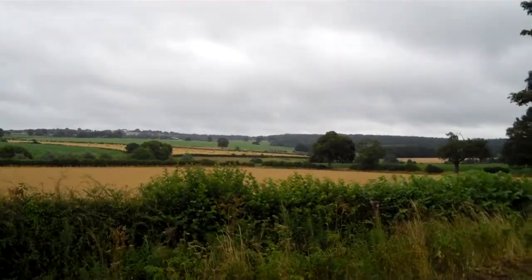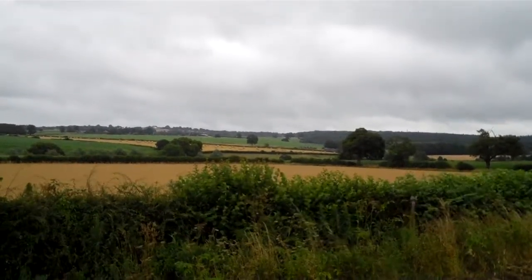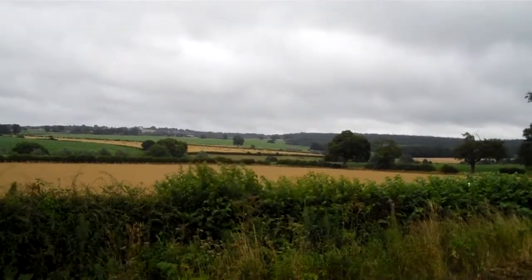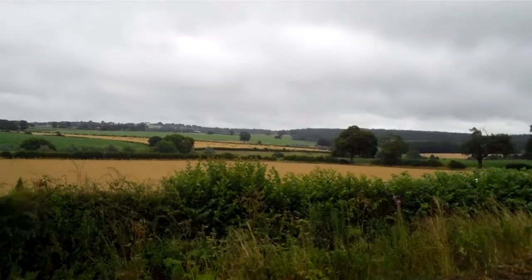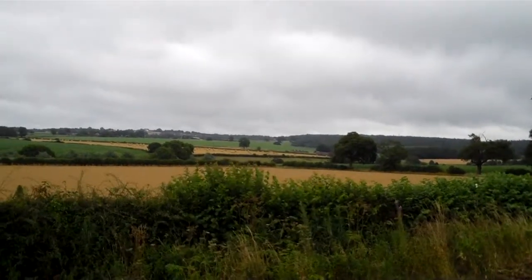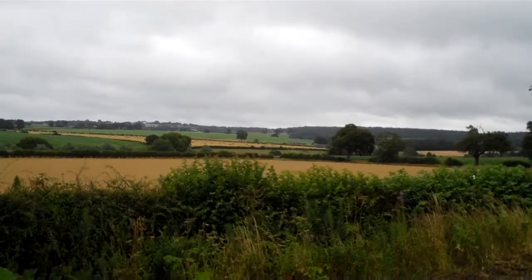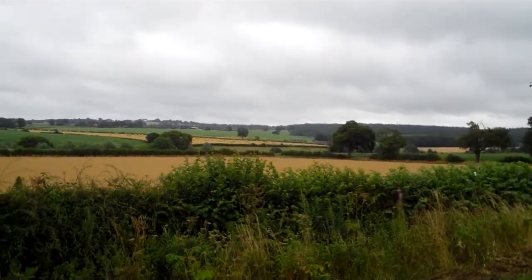Well, this unassuming field that we see in front of us right now, on the 23rd of September 1459, was the site of a pretty notorious battle. In fact, the first major conflict in the Wars of the Roses. This whole area is known as Blore Heath, and the Battle of Blore Heath took place between the House of Lancaster and York here in 1459, as I said.